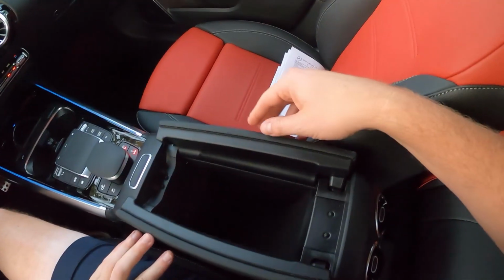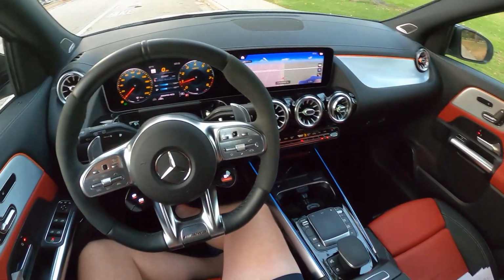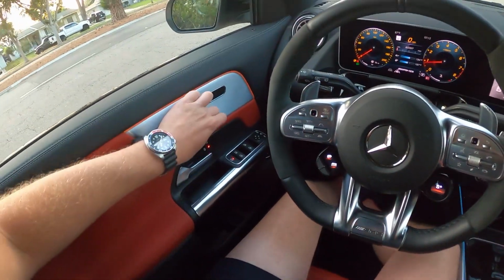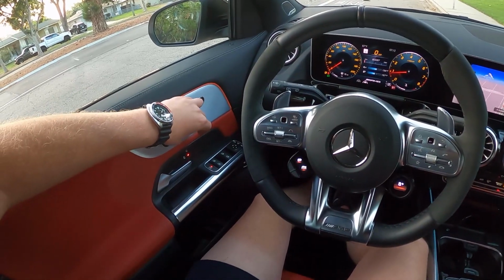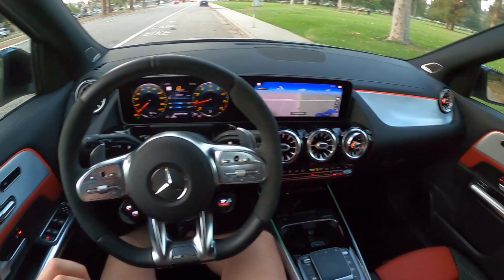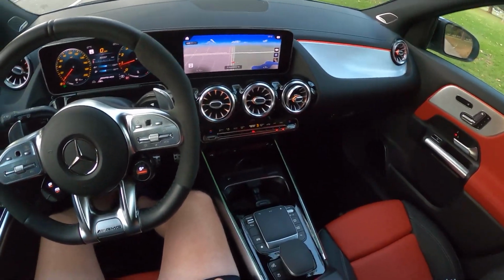Oh, and also, of course, like a lot of current Mercedes, they have that, and that's super nice. But yeah, all the legroom, all the adjustments to go back and forth, I can really customize that a lot. And of course, the seat, you can change the lumbar support quite a bit. It's very nice.